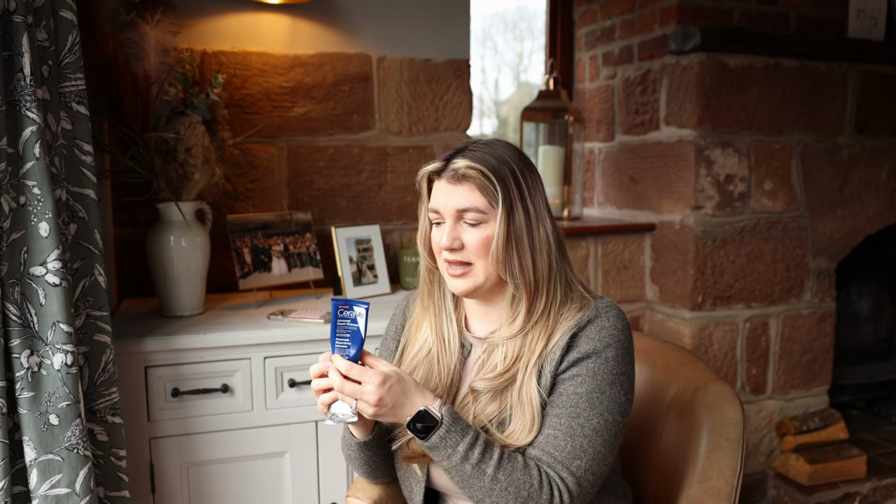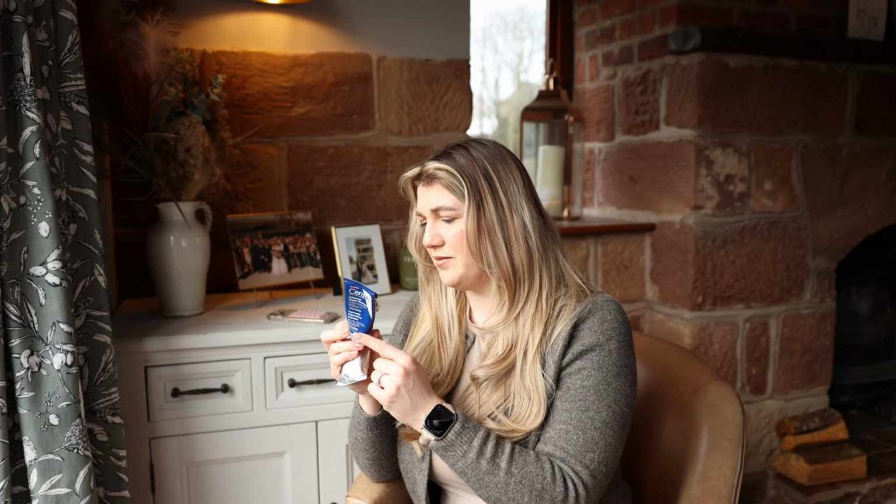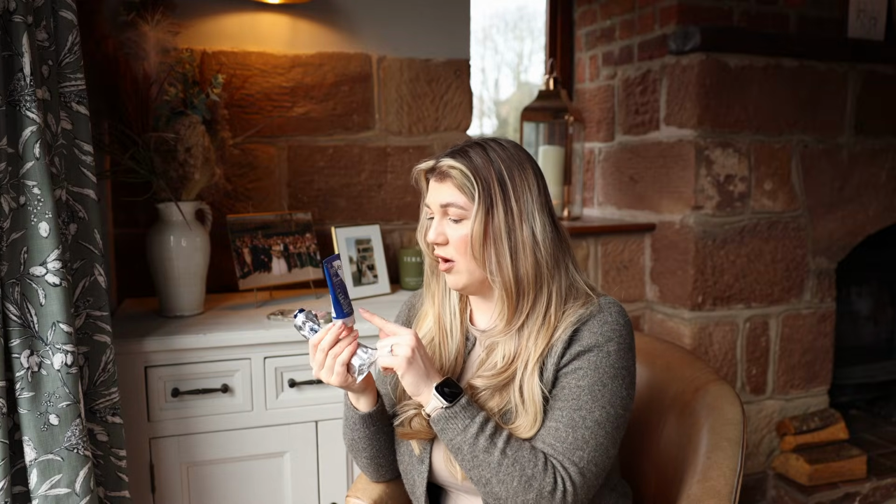And I use this day and night. During the day, I have one in every handbag, I have one in the car. It's really inexpensive. It doesn't say how big it is, 50ml, so there's quite a lot there if you're just using it for a lip product, and it's only £9.99 on Amazon, and it's £9.99 in Boots as well.